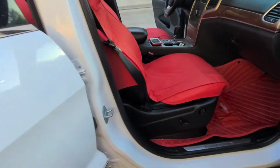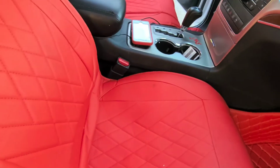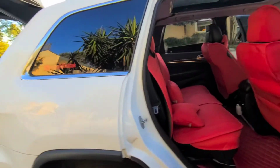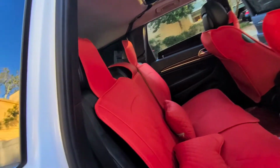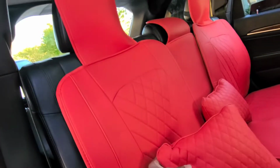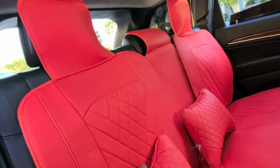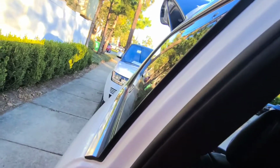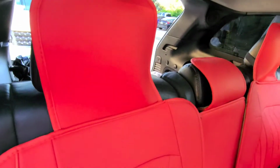And they're a little dirty, but that's because of me. They've been sitting in a box. I put them on one time and then took them right off. But yeah, they've been sitting in the box for a while. These pillows are a little dirty. I like the pillows. The pillows are cool. It's just I don't like this cheaply made, doesn't fit around anything look.